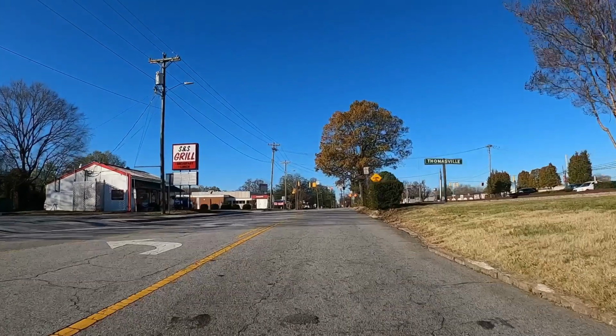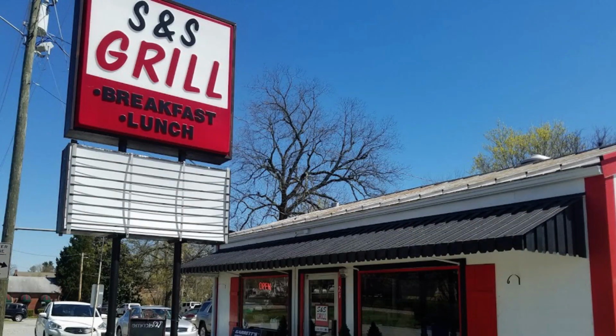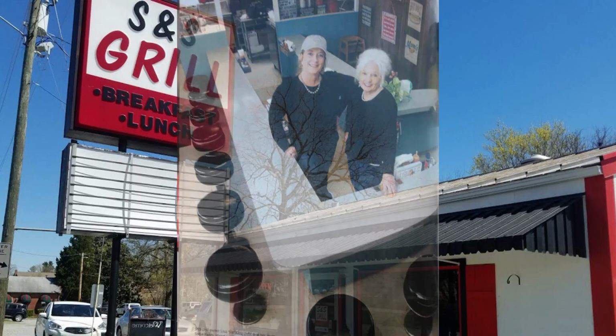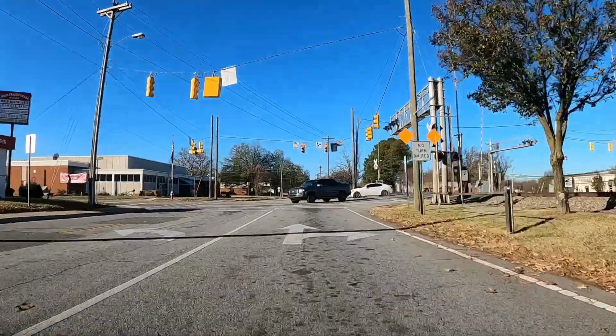Our first Thomasville staple here is the S&S Grill. They have a very good lunch. Now they're like a hot dog hamburger joint, and of course dessert as well. And they're known around town, but if you get there too late, a lot of times it's kind of hard to find a seat because it's so popular.